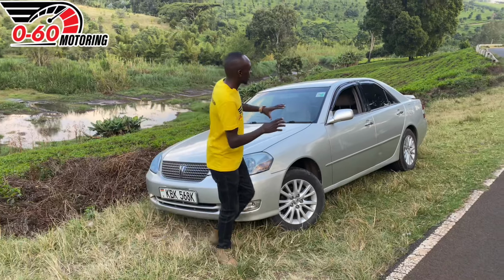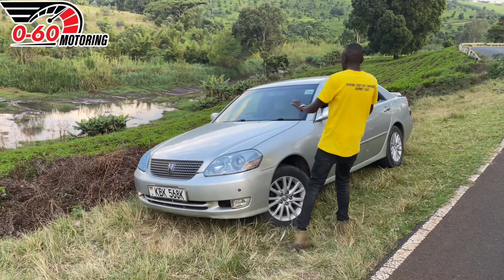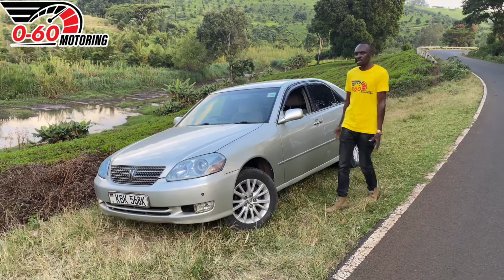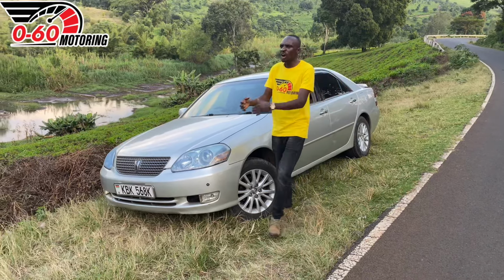Once you've done the road test, it's okay. You've checked the car's documentation, everything is telling. The next part is actually payment. Now, how do you pay?